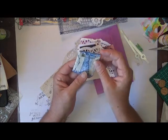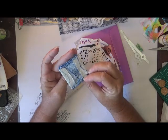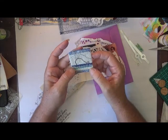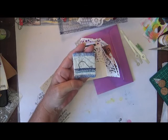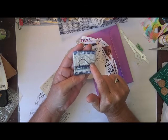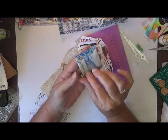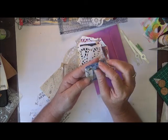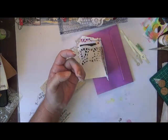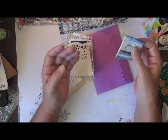Oh, what's this? There's some sewing on. Oh, it's a whale. Oh, penny drop, Wendy. So that's the water there, and there's the whale, and there's the water coming out of the whale's spout. Oh, how cool's that? And it's got a little pin on the back, so you could wear it as a little brooch or pin it to your handbag or something like that. Oh, that's cool. Thank you.